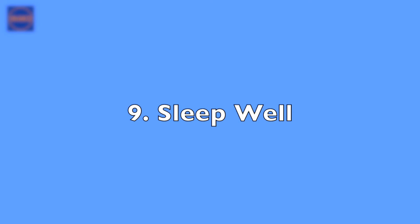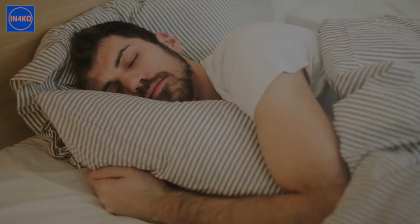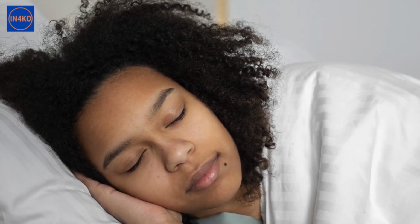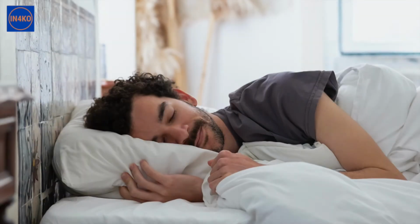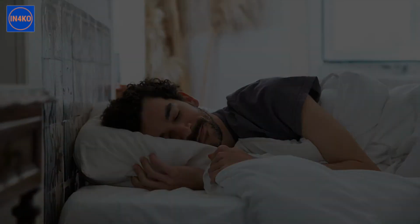Number 9. Sleep well. To be on the healthy path, you must sleep for at least 7 to 9 hours, depending on your age. When we say sleep, it means quality, undisturbed one. Keep your gadgets away at least 1 hour before bedtime, and maintain a silent environment. This can induce better sleep and makes you awake to a fresh morning. Following this routine can definitely support your fat loss goals.